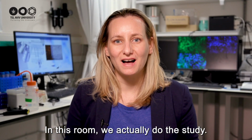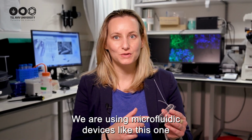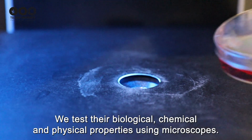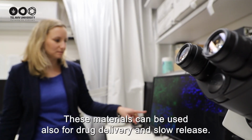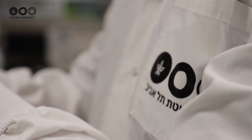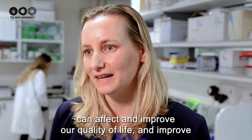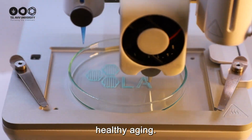In this room, we actually do the study. We are using microfluidic devices like this one to study the self-assembly of the nanomaterial. We test their biological, chemical, and physical properties using a microscope. These materials can be used also for drug delivery and slow release. Possibilities are limitless. The nanomaterials that we develop can affect and improve our quality of life and improve healthy aging.